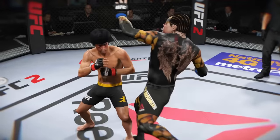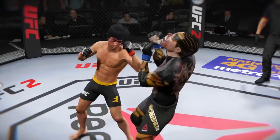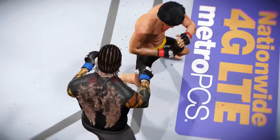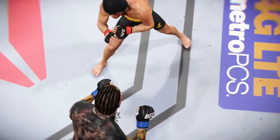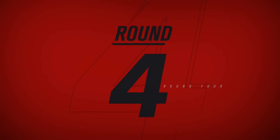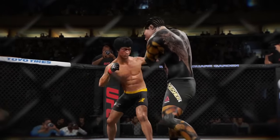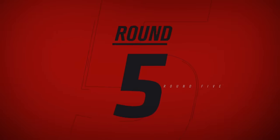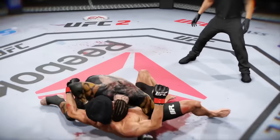Round two. Perfect timing and technique and a beautiful head kick. Round three. And this punch sneaks through to score. Round four. Look at this headshot. Perfectly placed punch and snaps it in. Round five. Gets his opponent up high and boom, drops him down to the mat.